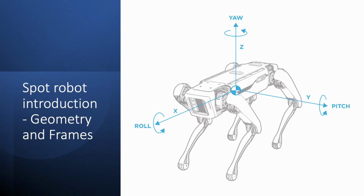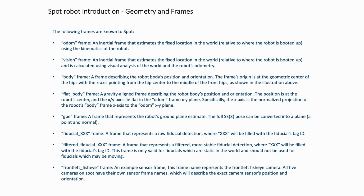Spot robot introduction, geometry and frames: X, Y, and Z, roll, yaw, pitch. Why are these important? Let's look into that together. Odom frame, an inertial frame that estimates the fixed location in the world, or 0, 0, 0, relative to where the robot is booted up, using the kinematics of the robot. Vision frame, an inertial frame that estimates the fixed location in the world from where the robot is looking, relative to where the robot is booted up, and is calculated using visual analysis of the world and the robot's odometry.